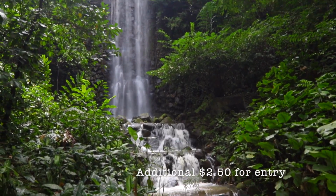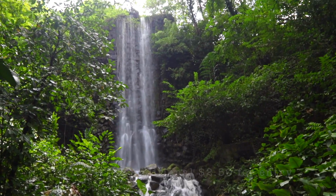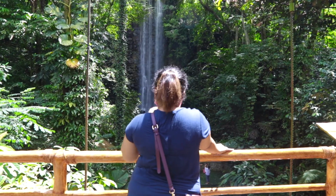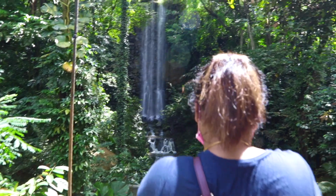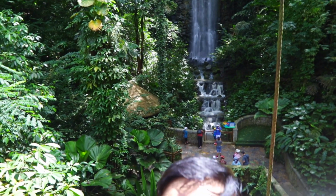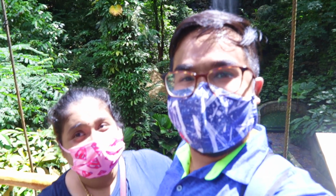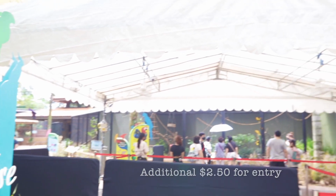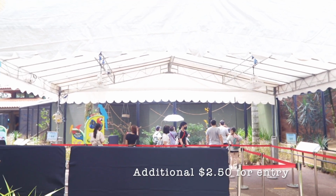Another exhibit that we had to pay $2.50 for. So right here you would see the waterfalls and some birds. Yeah, that's about it. The Parrot Paradise is one of the paid exhibits that we skipped.